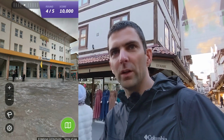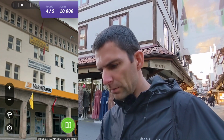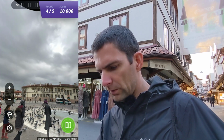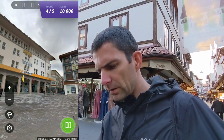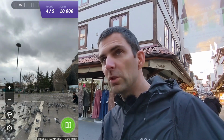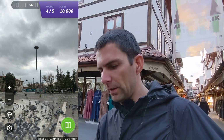Got the guy just talking, and right next to me, a bank. Hang on. Where is this? Looks like a massive square with pigeons. Is this Zafer? Ah, no. Sorry, this is the big mosque I was showing you earlier, which is just opposite the big avenue, where there was some nice sunset light on it.